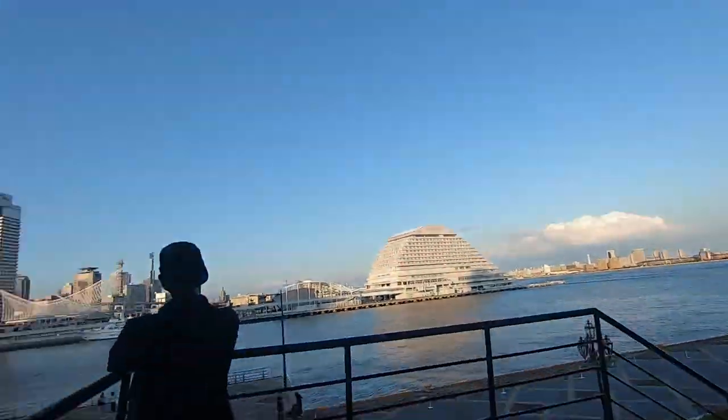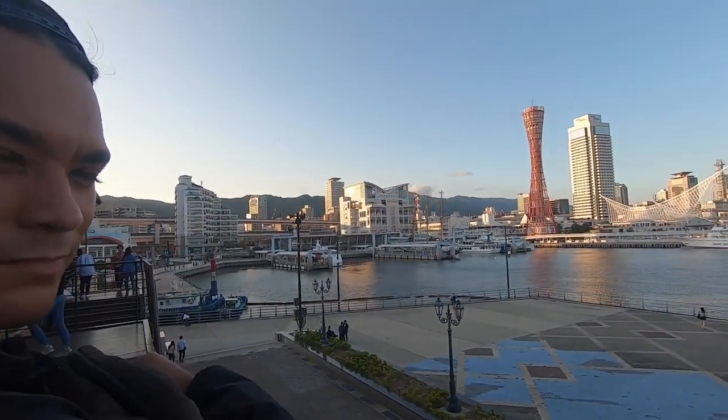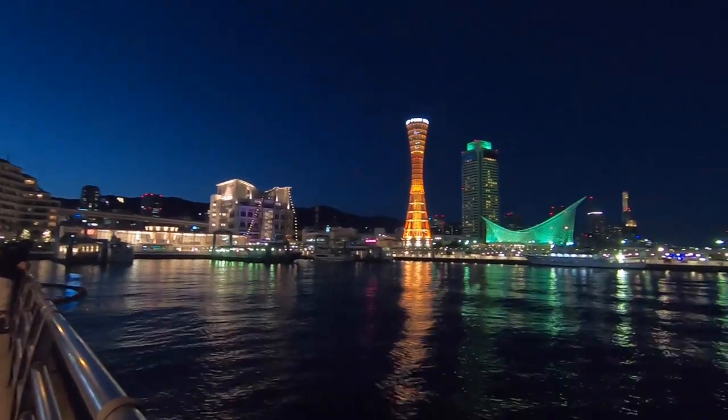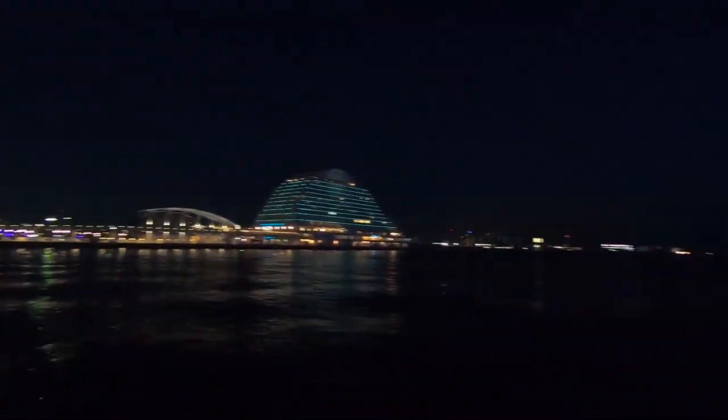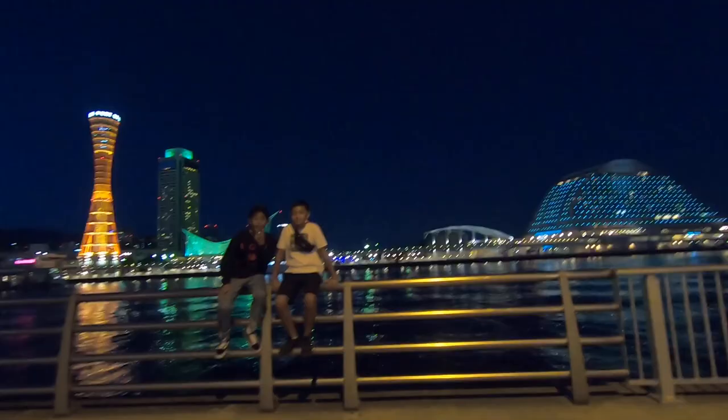Now it's an hour away from sunset. Check it out. This is all gonna be lit up at night. Can't wait, can't wait. We're now at the pier. And check out the Ferris wheel. 1, 2, 3.